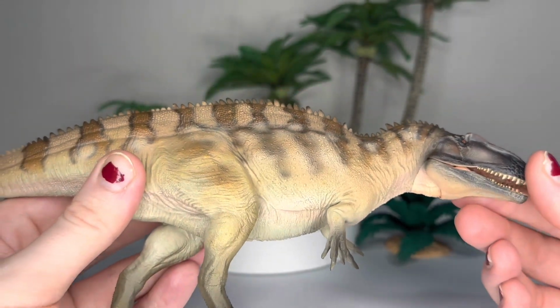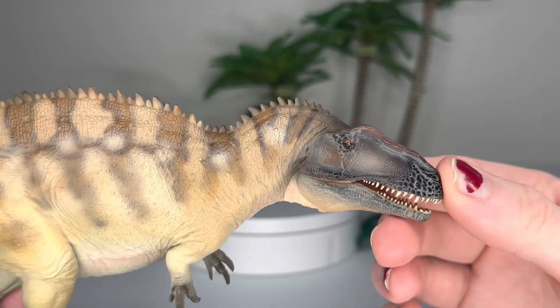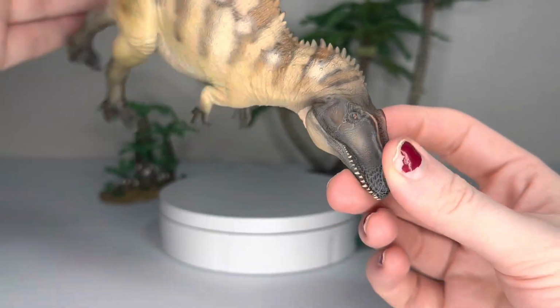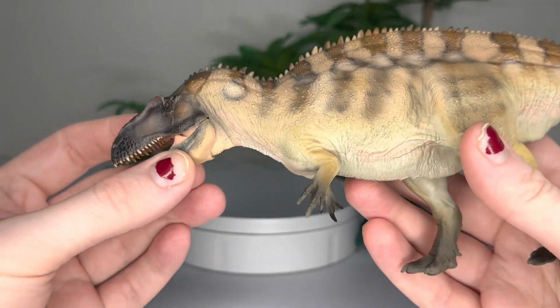Just going back here to the jaws again a little bit, you can see it's got the rough scales on the front, which, if I'm not mistaken, is a strong indication by the fossils now with a lot of theropods that they had something like this. Again, their jaws are their biggest weapon, so it makes sense that their heads would be a little armored.